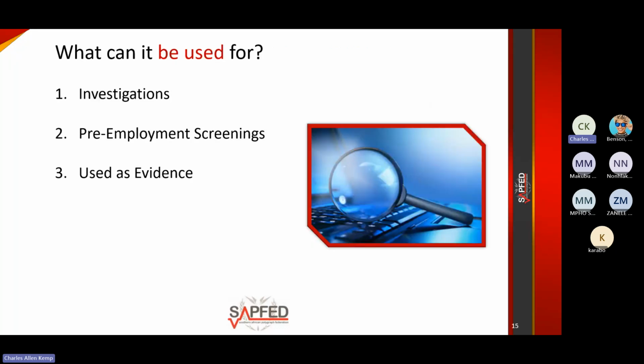So what can it be used for? As mentioned, we use it for investigations. If the investigating team needs to limit the number of suspects, or if they're looking for a way to focus the investigation to save them a bit of time and a bit of resources, a polygraph examination can come in handy to gather additional information and to pinpoint the main suspects for the matter on their investigation.